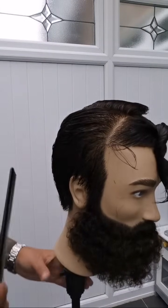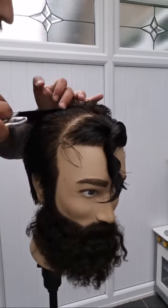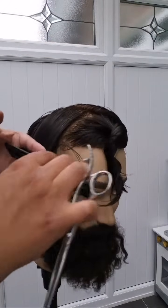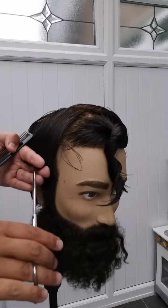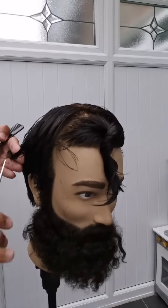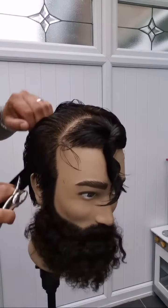Okay. Now the last section is from the middle of the head, so just do it straight down the middle. Bring it all the way down. We shouldn't have much to cut from this now. Okay, bring it down. Tiniest bit, I mean the littlest bit. Just do it anyway. There we go. Now, do the same on the other side now.